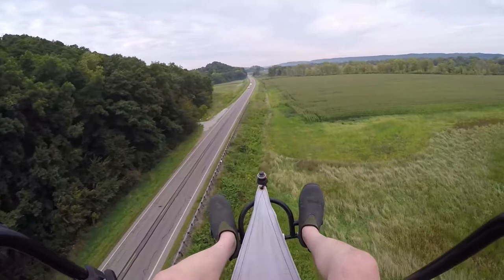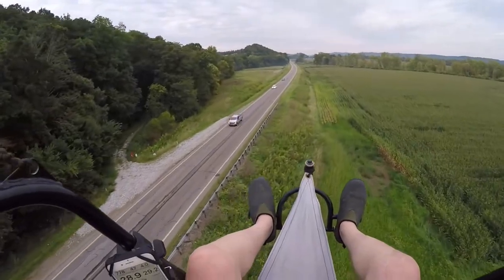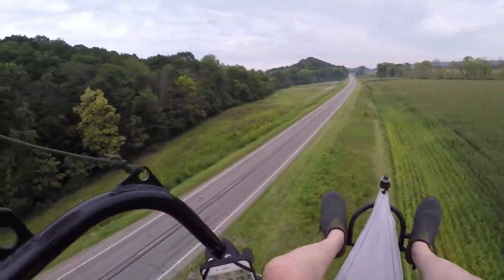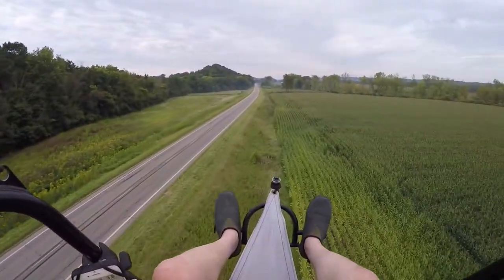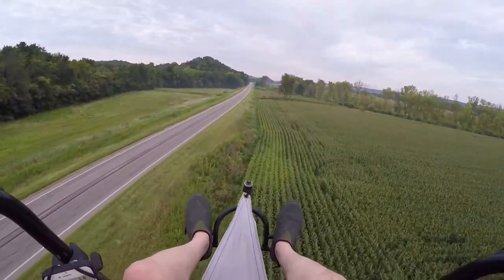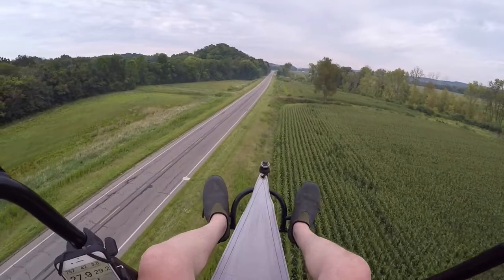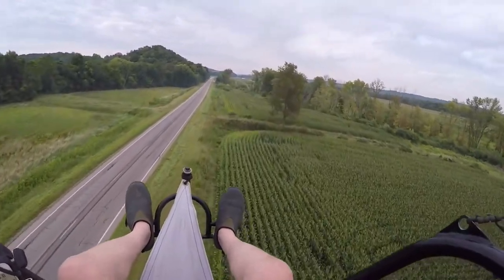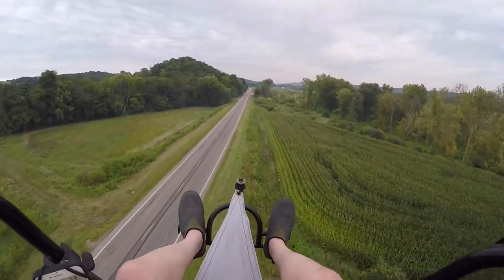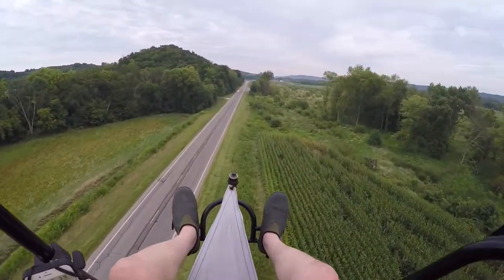We're about a mile from the runway, 54 feet. It says 54 feet off the ground, but I'm not sure about that. Seems like we're a little bit more, maybe 55. 29 miles an hour. Cruise between the road and the trees.